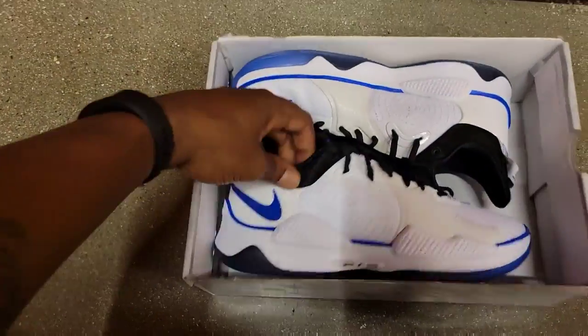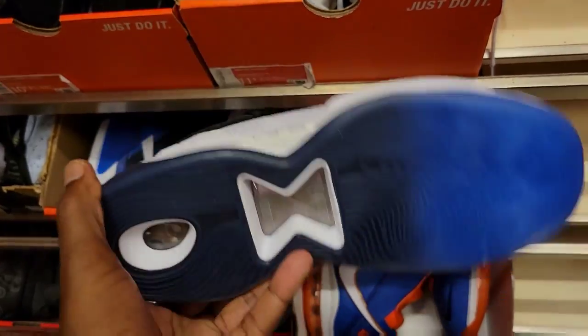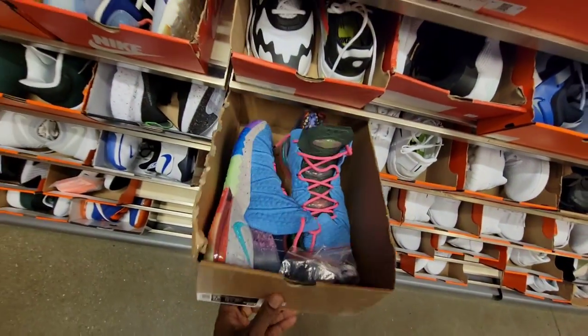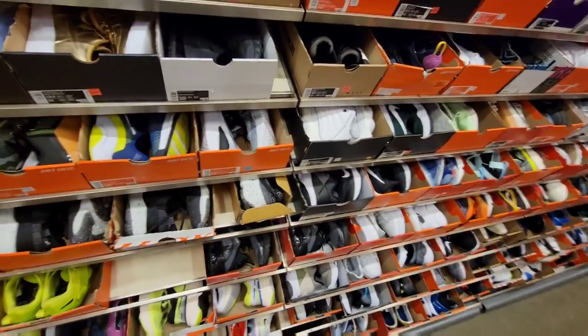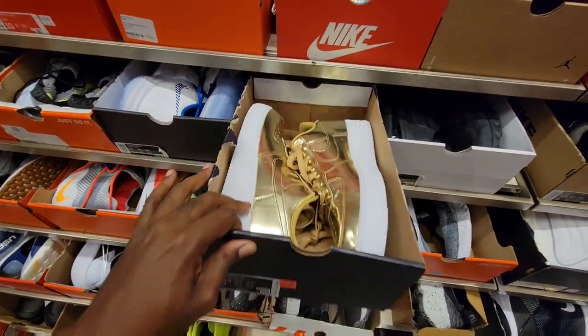PGs, the PlayStation. I mean, I'm not surprised to see this here. Pretty dope shoe though, but yeah, I'm not surprised to see that here. We got these LeBrons here on deck too. Size 9.5, 200. This is a Thursday. Maybe they'll restock more later. Got some size 13 gold Air Forces.